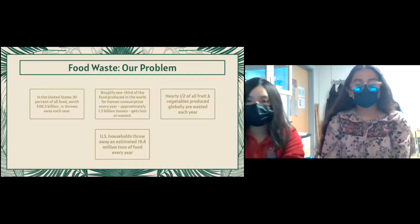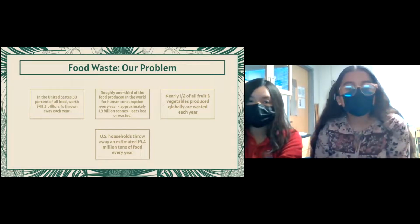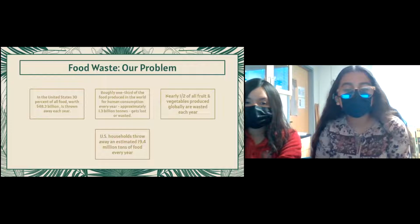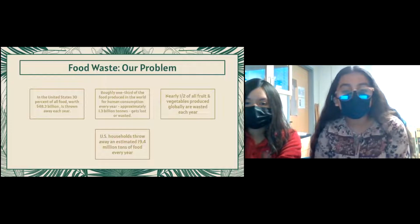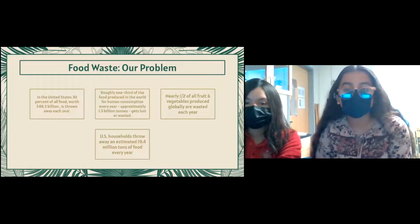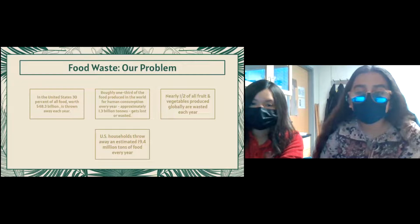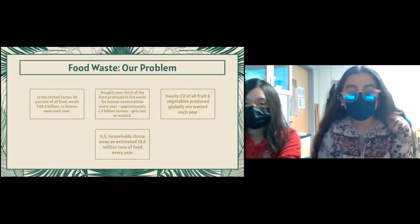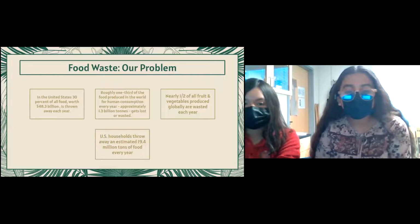Food waste, our problem. In the United States, 30% of all food, worth $48.3 billion, is thrown away each year. Roughly 1/3 of the food produced in the world for human consumption every year, approximately 1.3 billion tons, gets lost or wasted. Nearly half of all fruits and vegetables produced globally are wasted each year. U.S. households throw away an estimated 19.4 million tons of food every single year.